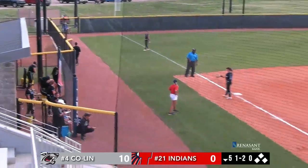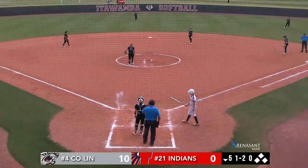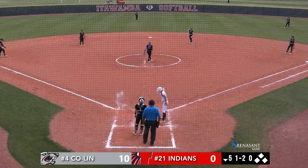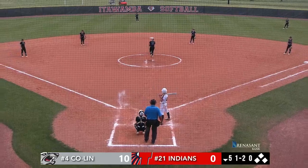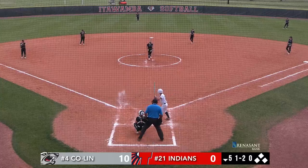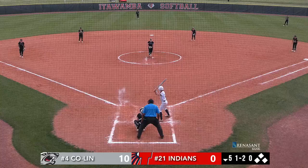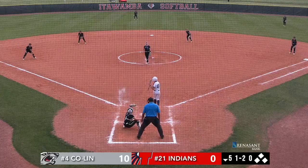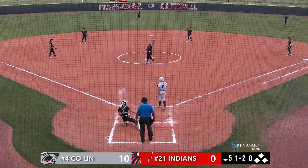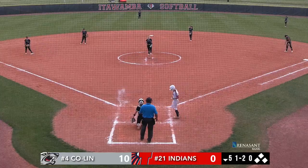Nichols makes contact, slices that over into the Wolves dugout area. So count now 1 ball and 2 strikes as Nichols, leading off the 5th inning for the Indians, tries to get on base and keep this game alive for ICC. Looks at one on the outside corner, kind of close, but takes ball 2. Good eye there by Nichols.